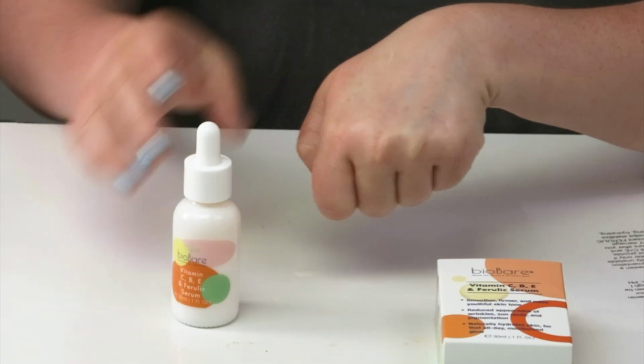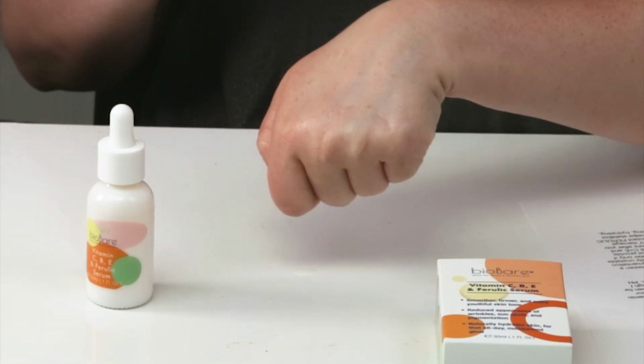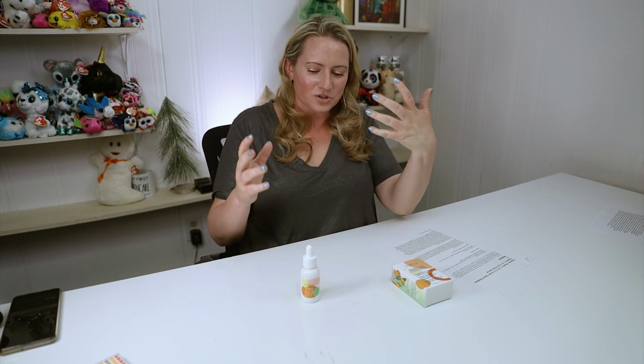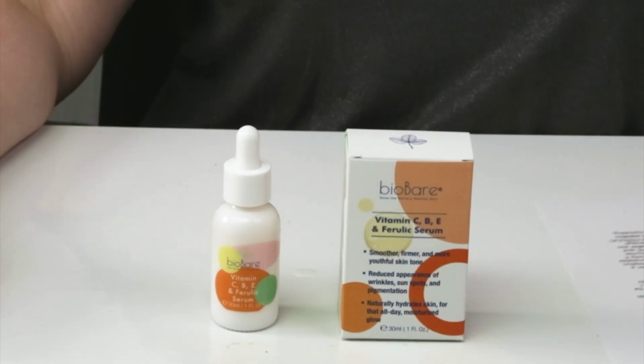So anyway, thought I'd mention that, but this one absorbs nicely. It's a really non-greasy finish. A lot of vitamin C serums can be kind of oily or really kind of greasy feeling. This one doesn't have that at all. Feels really nice on your skin. Yeah, and the pH is proper, so no issues at all with that. Very easy to use.